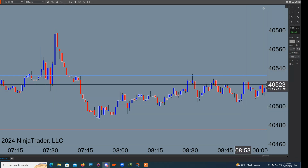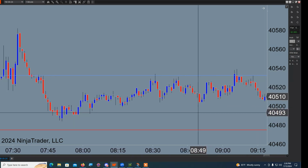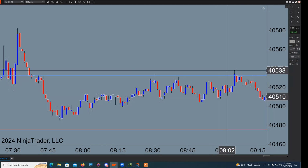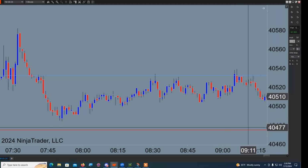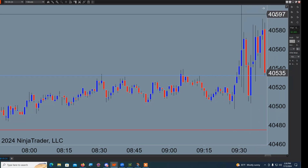Whenever I am triggered, my stop is the opposite level. I am triggered here at around 907, 906. Price immediately goes against me. My stop is here, plenty of room, and then boom, a big move up.